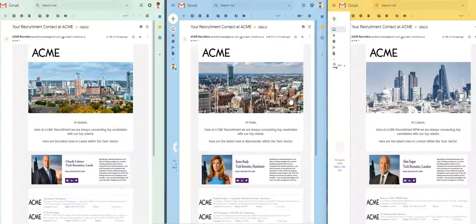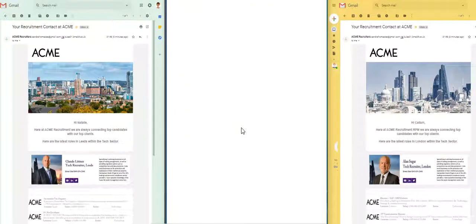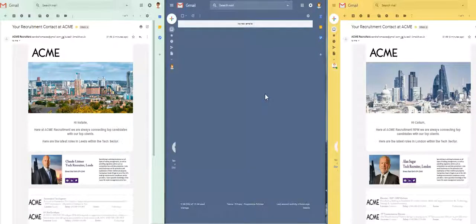Firstly, with Peter, what we're going to do is select the job role that's been referred to him by Karen. In doing so, he's going to come through to the website. However, this is the start and the end of Peter's journey. Very little engagement, and therefore very little engagement from our recruitment consultant. There's no alerts. Let's jump over to Callum now on the right-hand side.